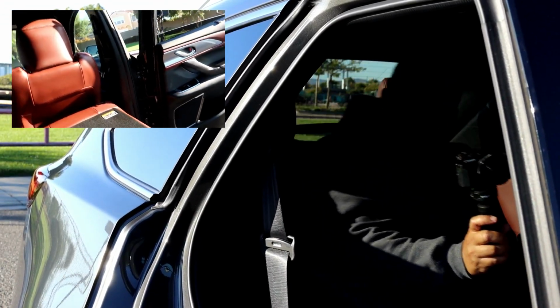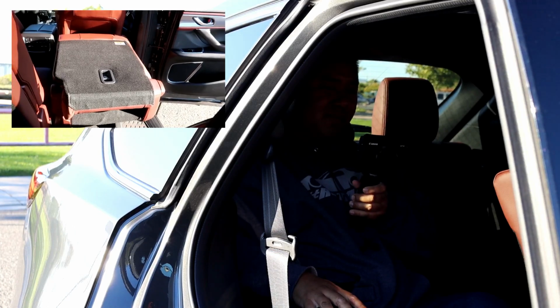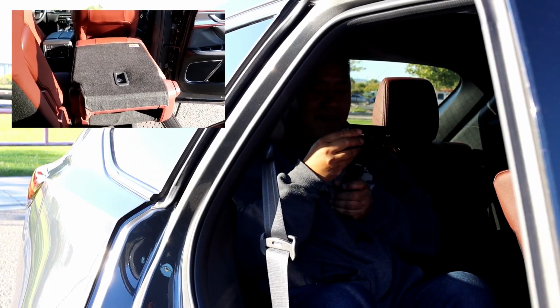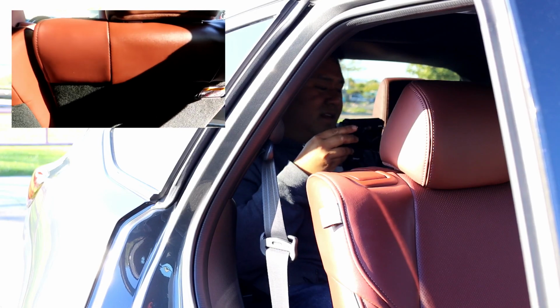Oh, that was like the most non-graceful way to get in. All right, now that I'm in, let's go ahead and get the seat up. All right. So the seat's not all the way back where I had it in the last position. It's actually moved up a little forward.